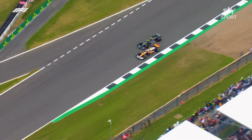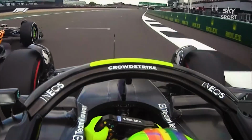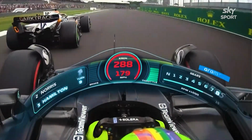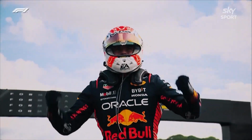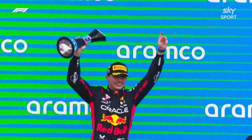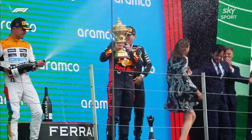And here we go around Luffield and into Woodcote. They're almost wheel to wheel. On the gas, Lando Norris edges just ahead of Lewis Hamilton. Hamilton will try and hold this one. It's Max Verstappen's weekend for a sixth consecutive time. He wins the Formula One Grand Prix for the first time. It's the British Grand Prix, and for Red Bull, it's 11 wins in a row.